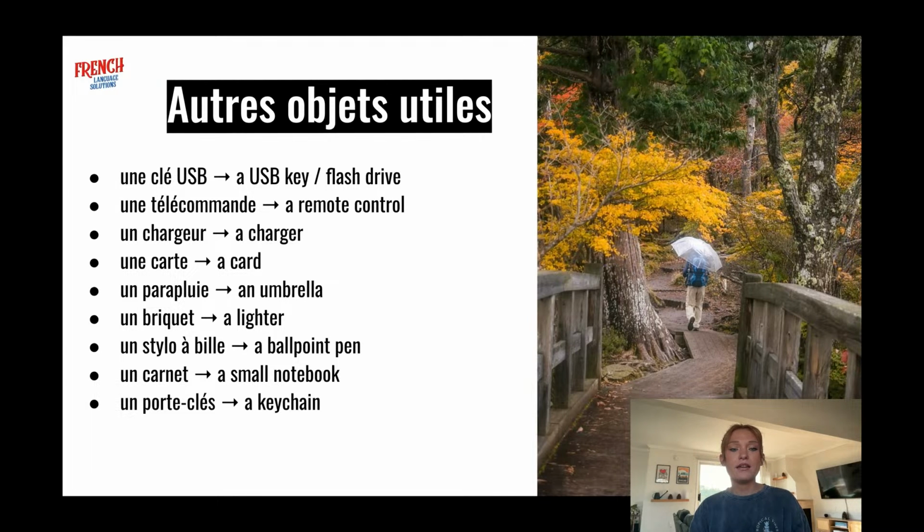A ballpoint pen, un stylo à billes. A small notebook, un carnet. So here we have the difference between the notebook that we saw earlier related to school. The big one is cahier. The small one, when you just write tiny little words, is un carnet. And then a keychain, un porte-clés. Porte means to hold, clé the keys. Donc to hold the keys, keychain, un porte-clés.